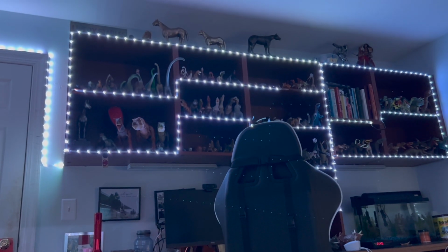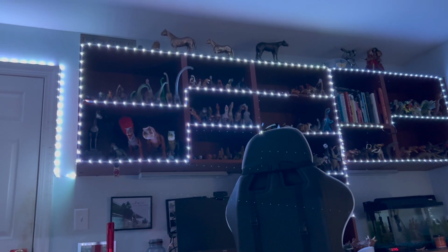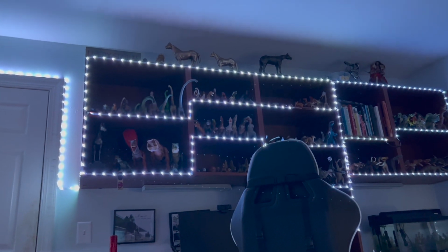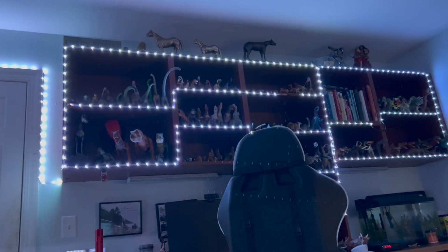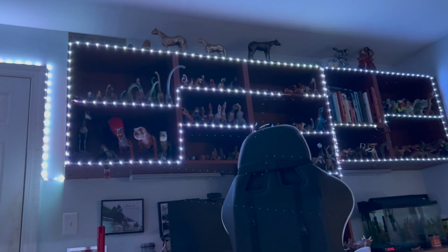I'm not really as much of a collector anymore because, well, I've gotten all the figures I've really wanted. But you know what? I still love these figures. I still do everything with them. Don't worry, I don't hate the figures now. I just think I've gotten enough of them, you know? So that's why I'm not really getting as many as I used to. But I think that just comes with age, you know?